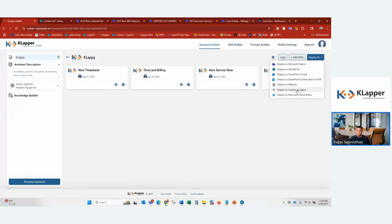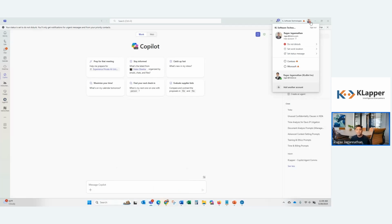I've deployed this agent using this option, deploy to Copilot as an agent option, to deploy this agent into Copilot. Copilot has a capability called agent-to-agent conversation. Using the agent-to-agent communication, we are able to surface this as a custom agent, a Clapper agent, the specific agent called Clappy, right within Copilot. You can see here, all my custom agents are deployed right here, and my Clappy agent is right here.